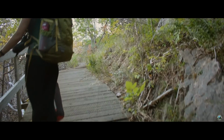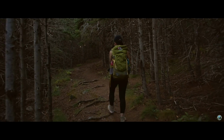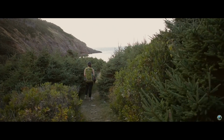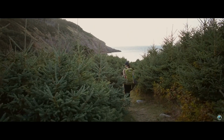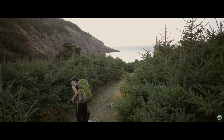The final push to the campsite is where you leave the forested area, with the tall, dark trees above, to a more open space, where the trees are not much taller than you. You'll immediately get the sense that the wind is bad here, as stunted growth almost always indicates harsh weather conditions.